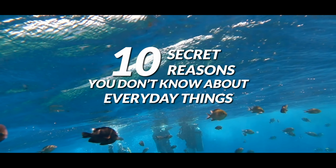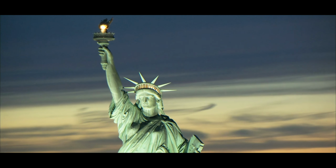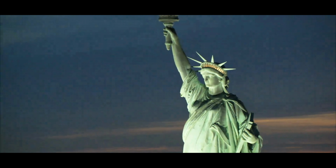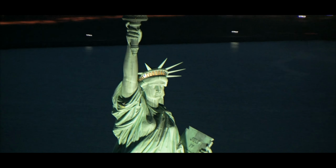10 secret reasons you don't know about everyday things. The Statue of Liberty's crown. The Statue of Liberty is undoubtedly one of America's most well-known and iconic symbols. However, most people don't know that the 7 spikes on the crown of the statue represent the 7 oceans and 7 continents of the world.